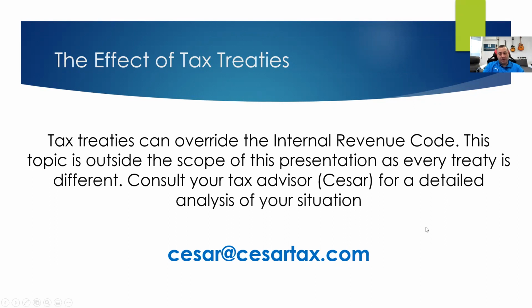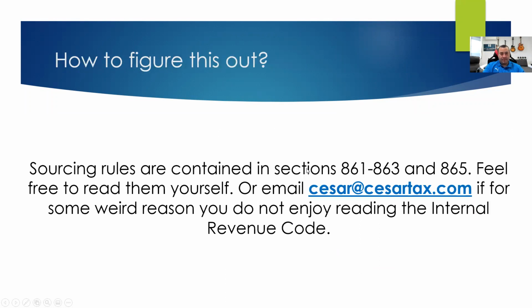So I spoke about the general rule, but there are treaties with many countries that can change this. This is a topic for hours. A tax treaty can take hours to break down. So obviously I'm not going to do it here, but you can email me with any questions you have. You can find all this information in Internal Revenue Code 861 to 863 and 865, or email me if for some reason you do not enjoy reading the Internal Revenue Code.